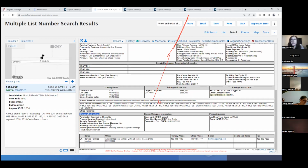Some properties are vacant and they say, just pop in, send me a text message, and that's good with me. Some listing agents say, this is an occupied property, I need a 3-hour notice before anyone comes in. So it's really up to the listing agent. They choose whether they want to use Aligned Showings or ShowingTime to manage their appointments.